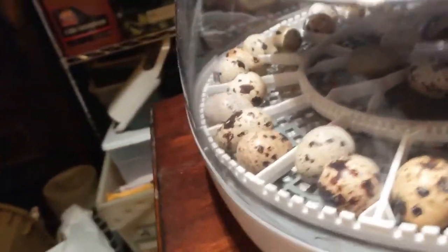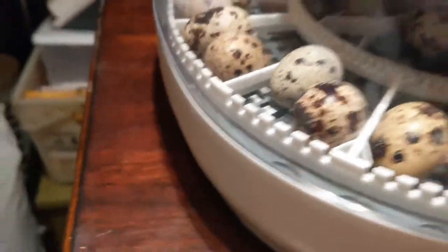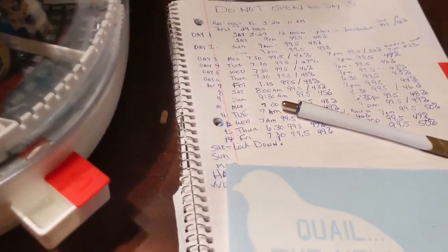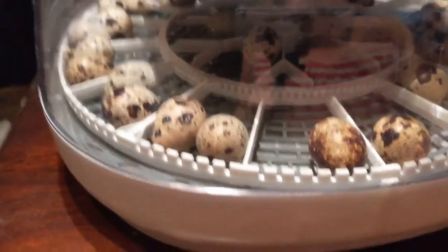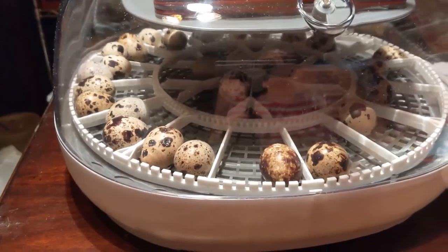Okay, so I have 30 quail eggs in my incubator. They've been in here, today is day 15. I've been keeping a log every day as far as temperature and humidity, and today is lockdown. And lockdown means you take the turner out and you increase the humidity.